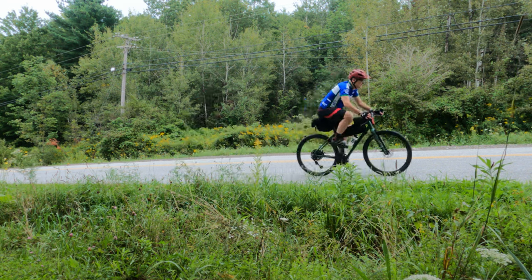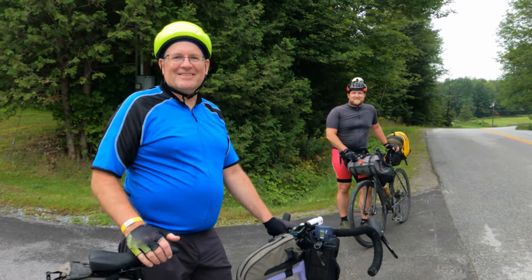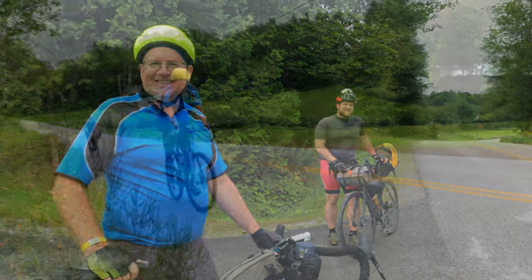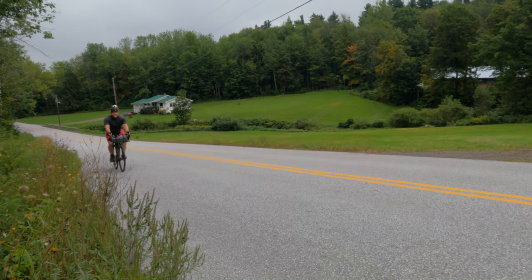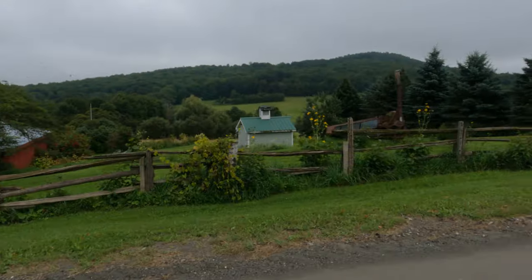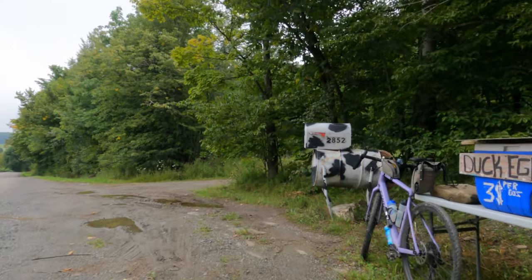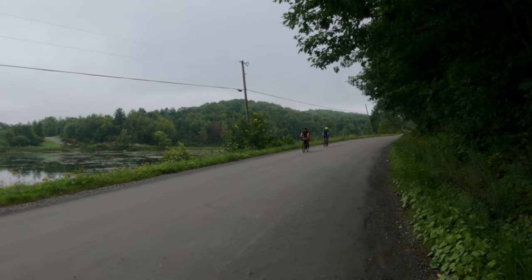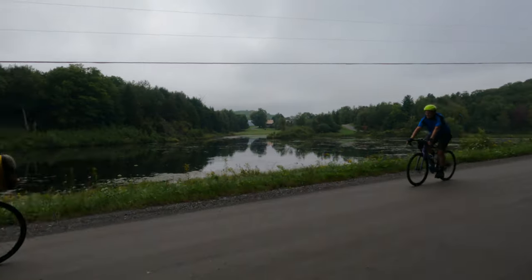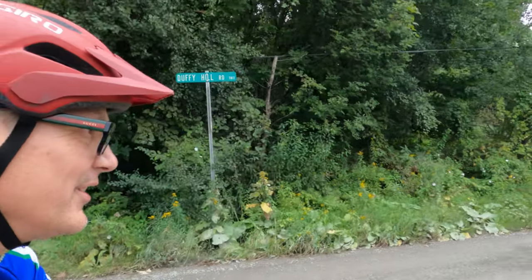So far, I'm really enjoying it. So Mike tells me we got another 400 feet to go. Thanks, Mike, appreciate it. I want you guys to know that I stopped for some photos. I wasn't that far behind. 9% grade. All right, still climbing, but now it's dirt. Just a reminder, we're still on Duffy Hill Road.